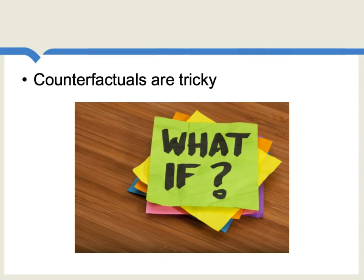One problem is simply that counterfactuals are tricky. So if we're trying to estimate the British impact on India, we have to ask, compared to what? Compared to the British never having had any dealings with India? Compared to another country, say the Dutch, having colonized India? Or compared to the British having traded with India but never having conquered it? You're going to get very different answers depending on which question you ask.